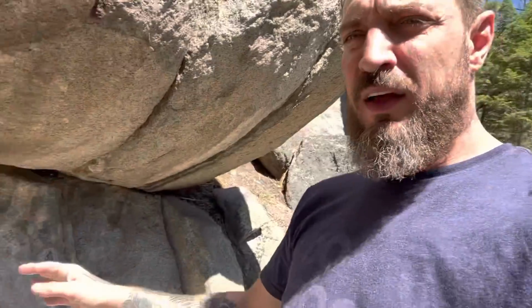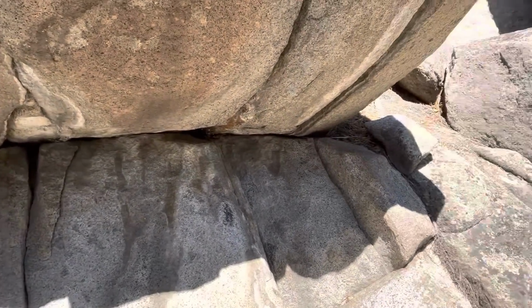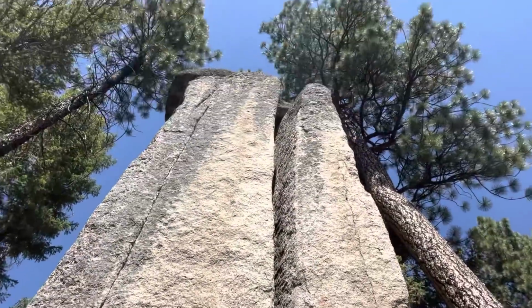Now, this thing is absolutely massive. I'm going to bring you up here and show you the base of it. The base of it is very interesting. It's kind of curved in and it meets this lower base here, which is really interesting, that it sits so well there with this curved portion, and then of course it goes straight up to that capstone.